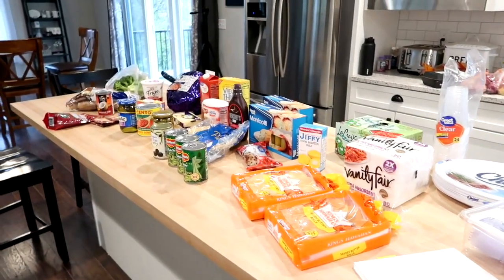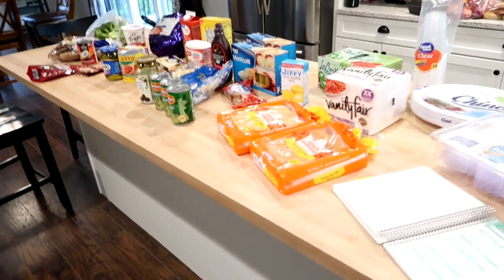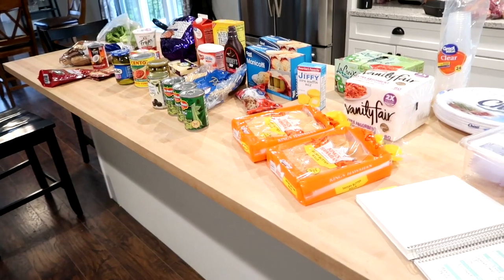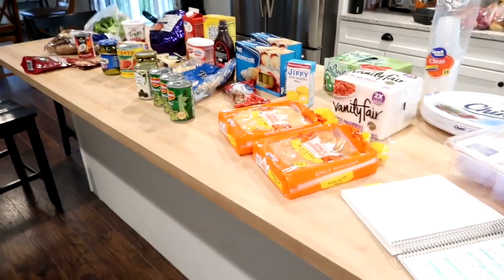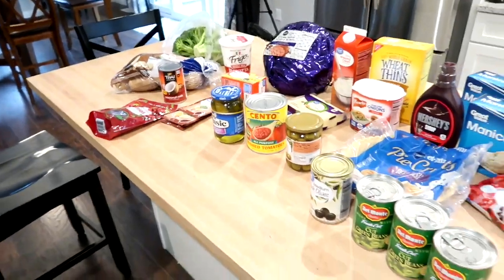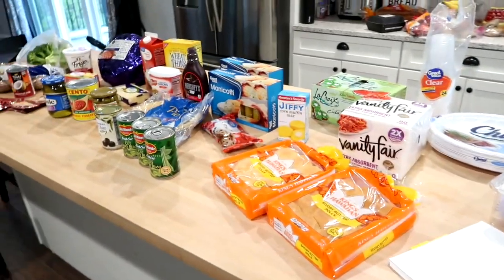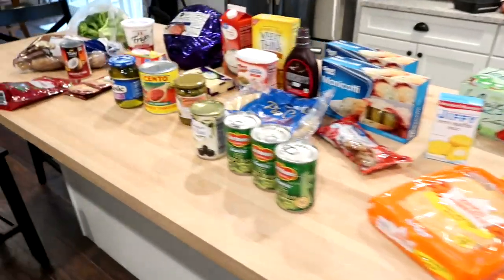Okay, so here's everything I picked up from Walmart. This was everything that I needed to complete all of the food that I needed to make this meal. I do have some stuff in the pantry that I'm planning on using up, so everything that goes into this you won't necessarily see here. If I had to estimate, I would say this all cost around $125 to $150. I have some drinks out in the garage. I'll show you too when we're done.